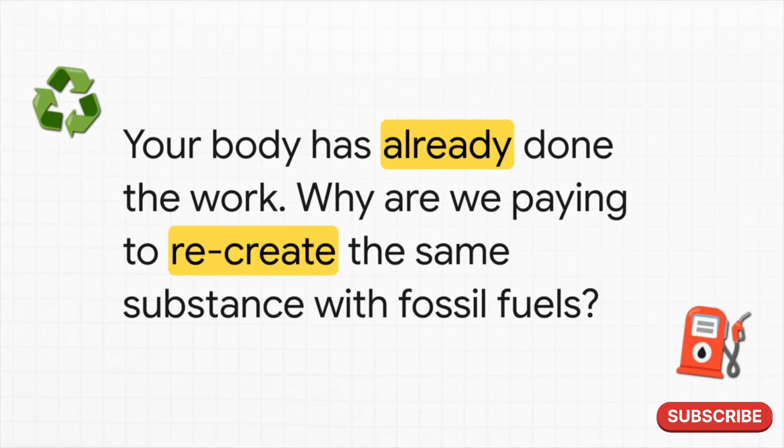Which really brings us back to the main idea. Your body has already done all the hard work of pulling out and concentrating these nutrients. So why on earth are we spending enormous amounts of fossil fuel energy to recreate the very same substance through a polluting industrial process? It's a broken loop.